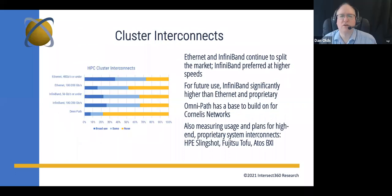Excellent. Cluster interconnects. You love them. You got to have them. So who's ahead in the ball game right now in the horse race? Ethernet. 40 gigs and under is still the predominant, but they're splitting the market with InfiniBand. It's pretty close for future. Well, InfiniBand is preferred for the higher speed stuff right now. For future use, InfiniBand has significantly more enthusiasm behind it than Ethernet or the proprietary.